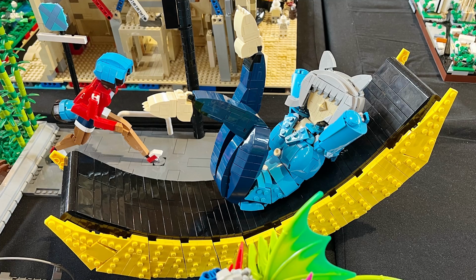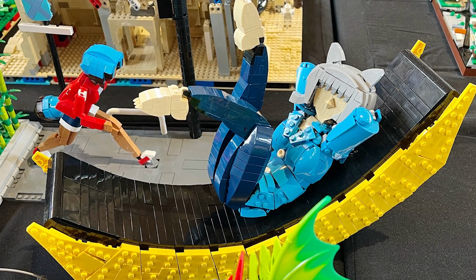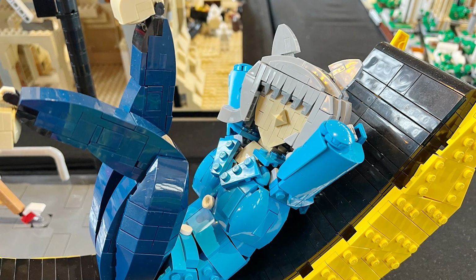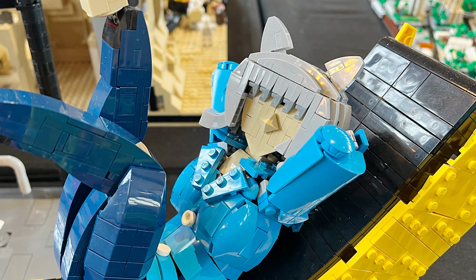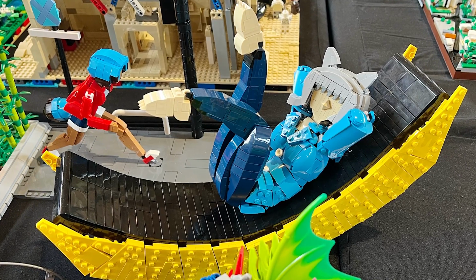But this one is packed full of so many great techniques. The curvature of what they're sitting on, the unique hair design that used some of these curved wedge slopes, makes for a great little fringe design there. And even the fact that the nose is this little small pyramid piece in tan, plus they've captured human anatomy so well. What a great display piece. Everything about this is so well made.